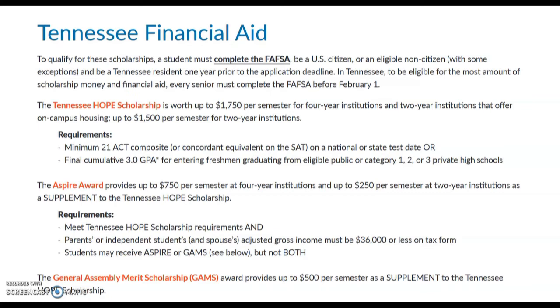GPA. The Aspire Award has similar requirements as far as the academic component. It's the same as the Hope Scholarship, but in order to qualify for the Aspire Award, your family's adjusted gross income must be $36,000 per year or less on your income tax returns.